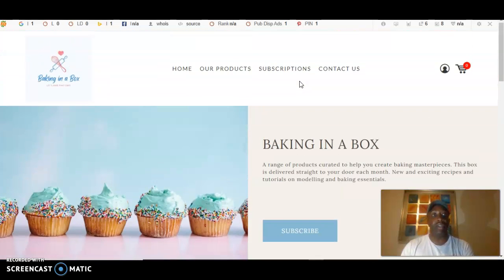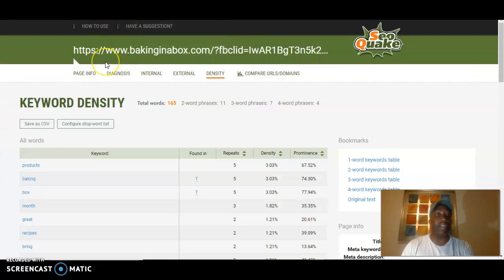So if we take a look at your website in this tool here, this is SEOquake. This is a free tool that you can utilize. It's a download and you can use it as a Chrome extension. So actually just put your website right in here. And this tells me that the total number of words on your homepage are about 165. So not bad, but you still have a ways to go to get to that fully optimized site of about 1,500 words.